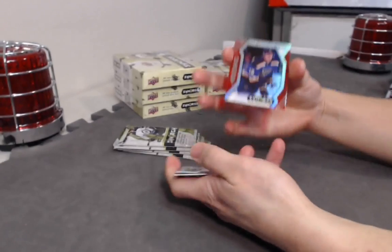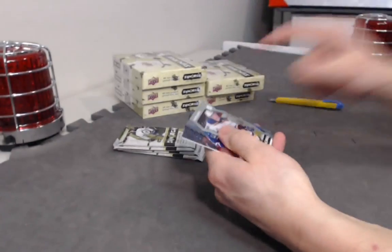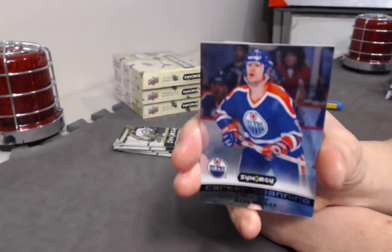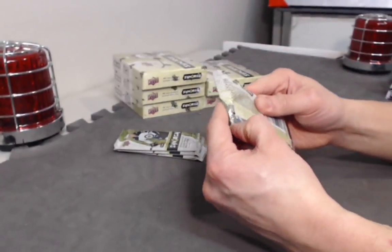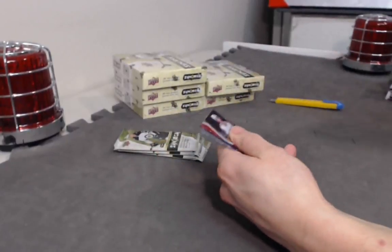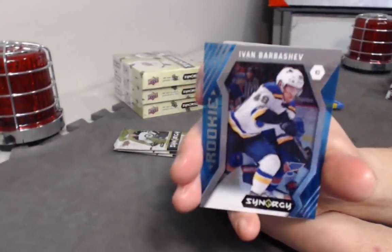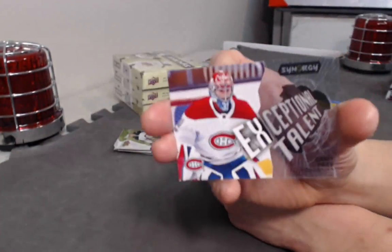All right, we have a Tage Thompson, Synergy. Not Synergy. Rookie, no bounty. Next, we have a Vince Dunn, blue. Career spanning of Mark Messier with the Cup. We have a Jonathan Toews, red. Ivan Barbashev, blue. Exceptional talent of Carey Price.